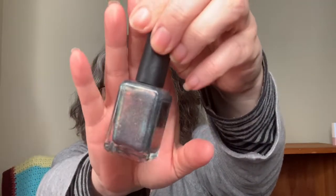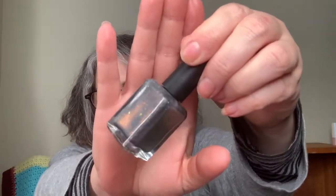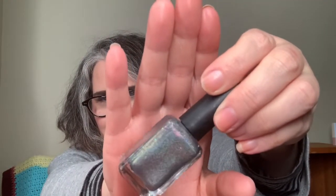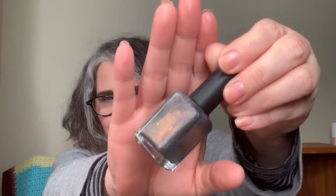Then I told you I thought we had 2 from the same brand, and I think this is all I have from them. Another one from Maiden Polish. This is Hello Clarice. I picked it up from Polish Pickup specifically because it was from Silence of the Lambs. But look at that. It's this bluish gray, we've got some flecks in there. We've got some micro glitters. Just beautiful. Oh, look at that flash in there.